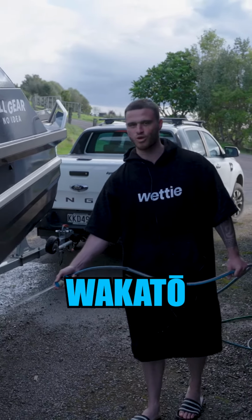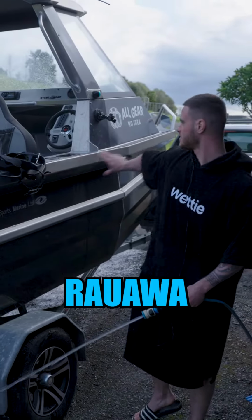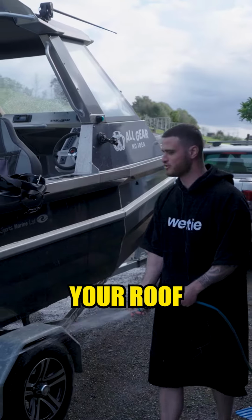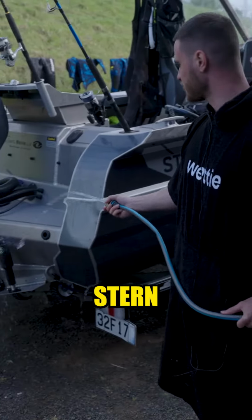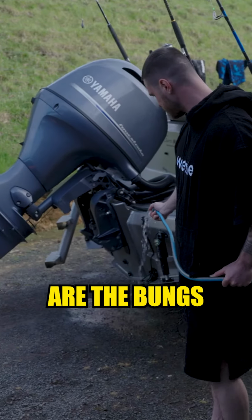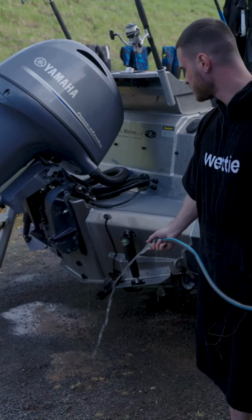It's called a wakato. The sides above the pontoon, these are the rauawa, which you sit on. Matapihi, your windows. Tuanui, your roof. Now at the back is your taurapa, stern for your poti. Down there are the bungs. Those are known as puru. Some people call them karemu.